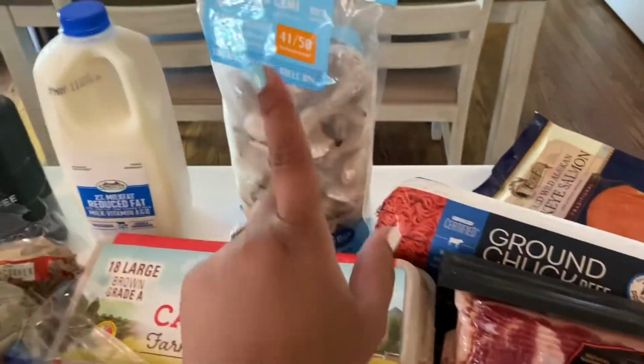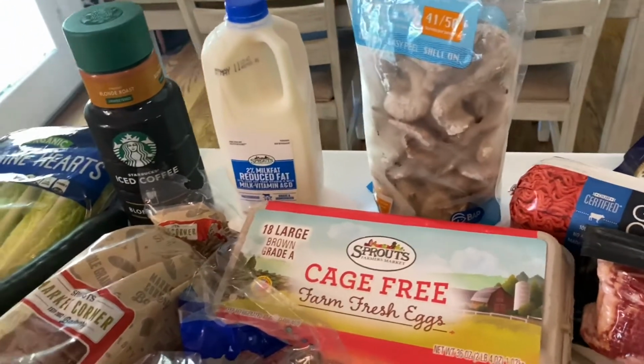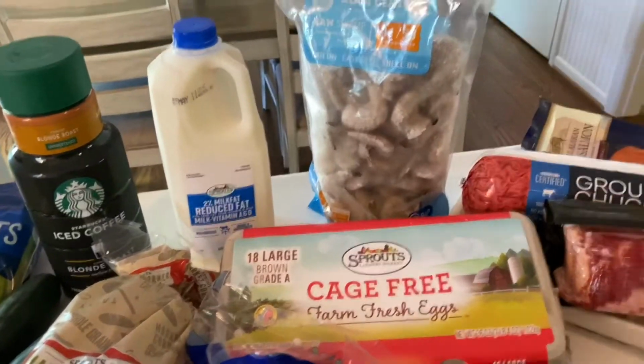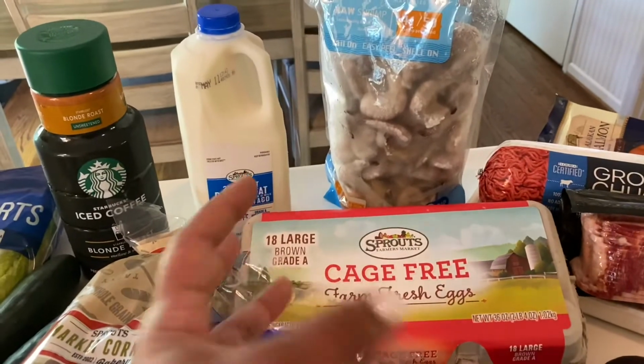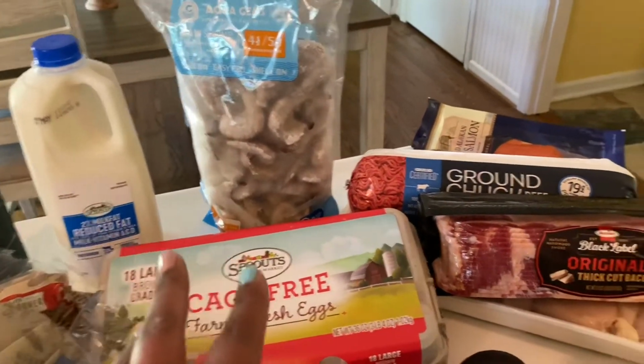So with the shrimp, I'm missing something. I also picked up some coconut flour. We're actually gonna do some breaded shrimp, like a shrimp tempura with that. It sounds really good, so that'll be a good meal for us.